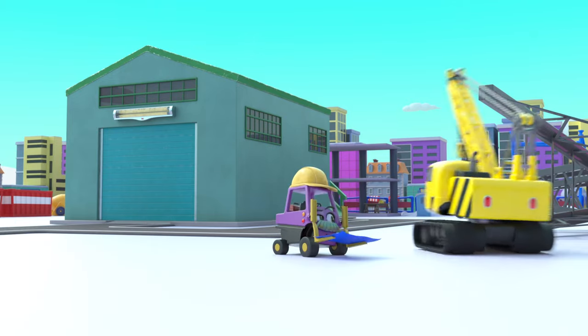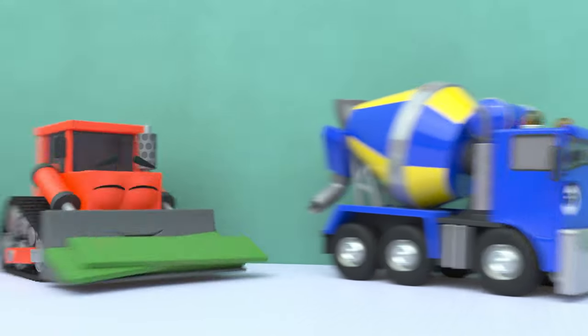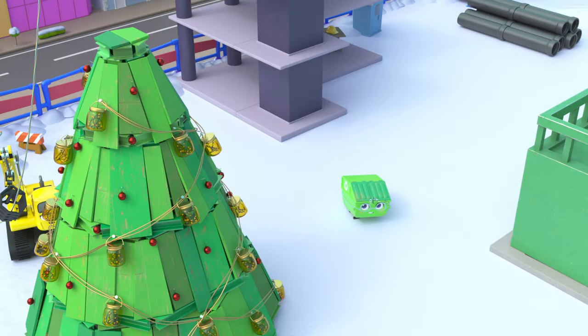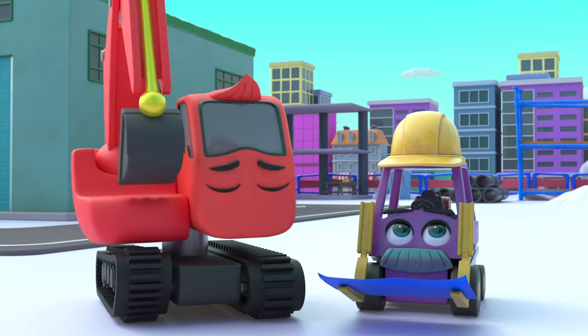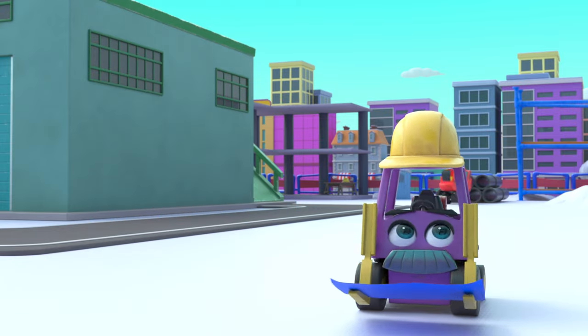Mr. Rubble wonders what everyone's up to. Some planks, green paint, the tree is really taking shape. Ornament and a satellite dish for the star. Hooray! And the pylon is finished too. Good job, everyone. But Mr. Rubble wonders where everyone's got to.